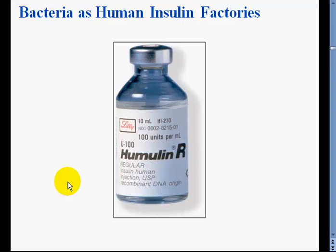Bacteria have been turned into human insulin factories. Now, why would we want to do this? Well, people with diabetes often need to take insulin shots to regulate their blood sugar. Human insulin is hard to come by. It used to be that diabetic patients would take pig or cow insulin, but that didn't work very well with their immune systems. So what we've done now is we've genetically engineered bacteria to make human insulin for us.